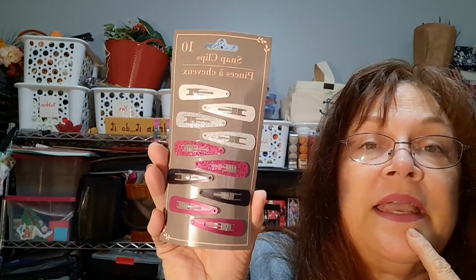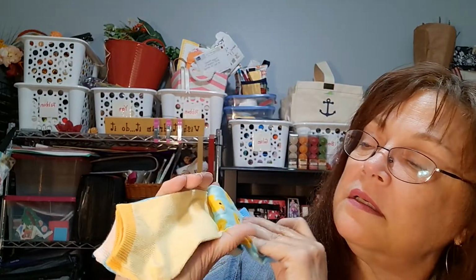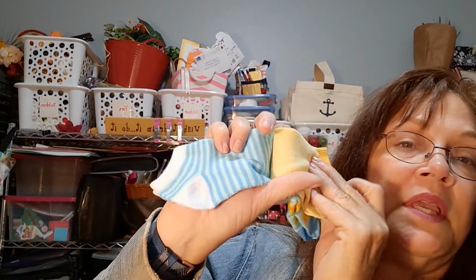Whoever it is, we got some clips, and I'm probably going to divide these up. Actually, my granddaughter picked these out, so I'm going to put these in her box. Those aren't the ones I'm dividing up. We did get a pack of socks, three pairs of socks, so each box is going to get a pair of socks: ducks, stripes, or the yellow, and then the stripes. Okay.